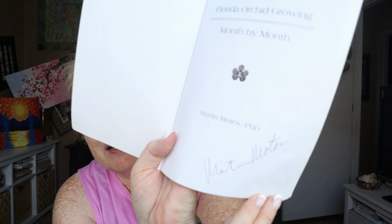there too. So there's all kinds of, oh, I just realized my book is signed by Martin Motes, Dr. Martin Motes. Did he write that? Yeah, he did. Anyway, I think I bought this at an orchid show, and he was probably there. He's kind of famous in the orchid world. Well, not kind of, he is famous.